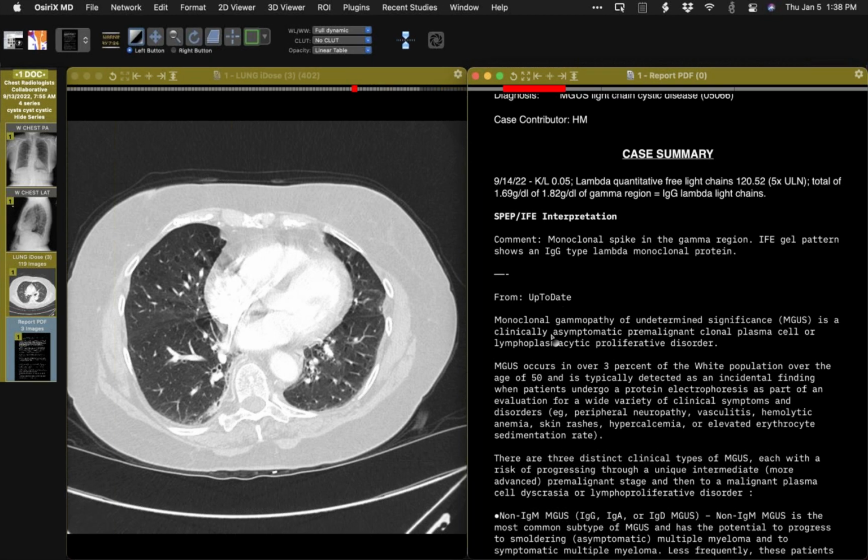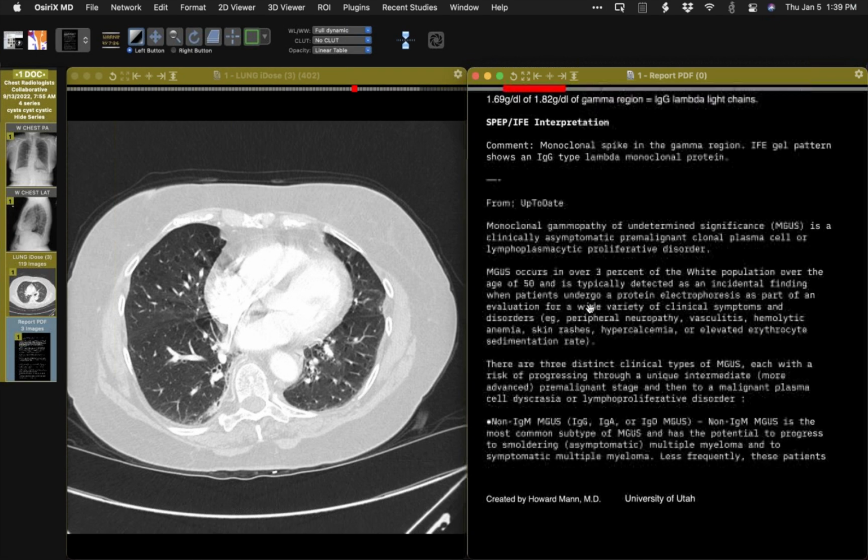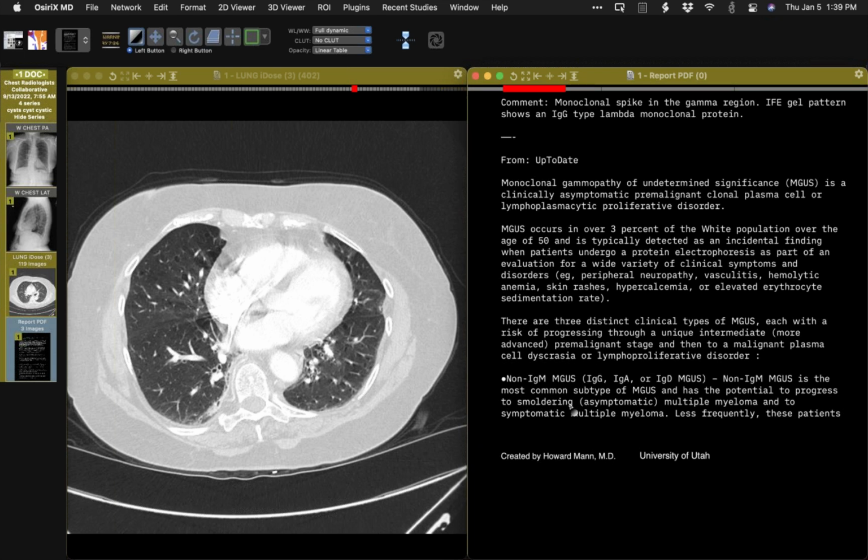Now, light chain MGUS, like all the MGUSs, is often an incidental finding when patients are worked up for different problems, but they're not really symptomatic from MGUS. And as you can see here, let me just bring that up. With respect to MGUS, there's sort of three clinical types. So we have the non-IgM MGUS, and then we have the other one.